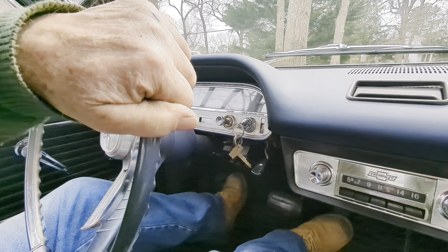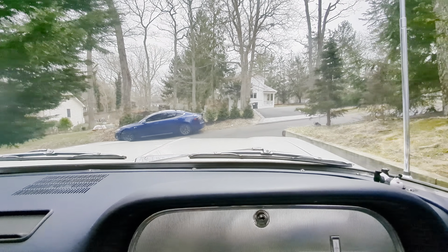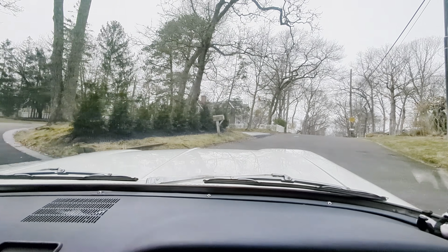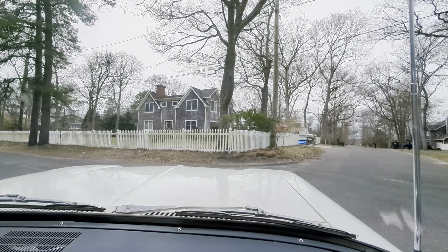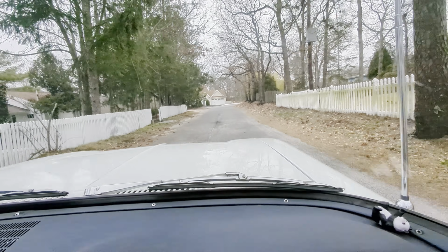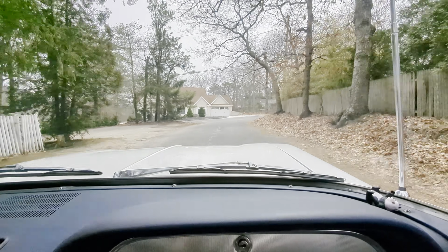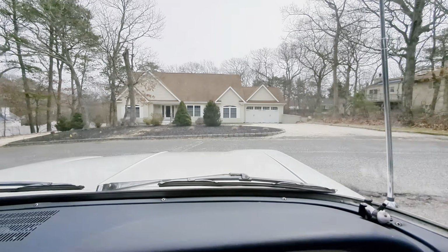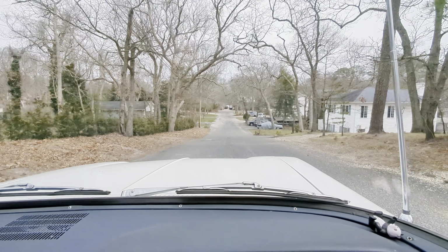Love the selector switch for the automatic. It's so cool. Powerglide, they call it. Yeah, I love it. 2 speeds. Stereo. Too loud. It gets the booming, though. Very nice. Fun going around town with all the Beach Boys songs on. It drives so smooth.